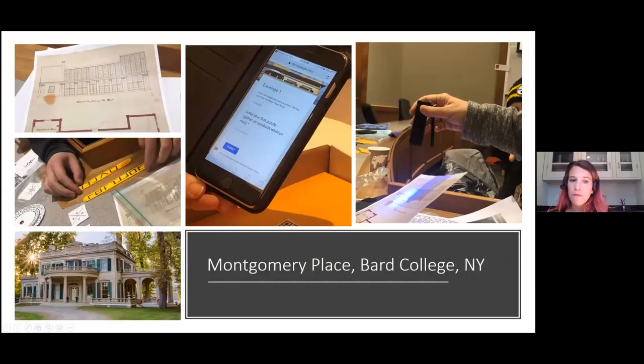Carrie's escape room focused on Montgomery Place, a historic home located on the campus of Bard College in upstate New York. The concept behind the game was a historic robbery that took place in the 19th century. The format was ingeniously designed. The entire game was contained within a box and included a series of intriguing challenges in separate envelopes. Each challenge included archival photos and historic information. Progression from one challenge to the next was controlled through a smartphone and series of QR codes.